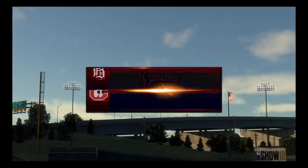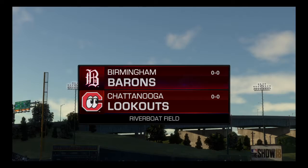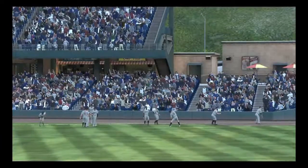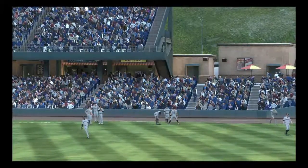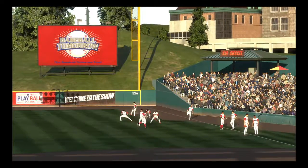We are under the lights this evening as we get you set for another edition of baseball on MLB Network. Opening night here in this brand new season between the Birmingham Barons and the Chattanooga Lookouts. Major League Baseball on MLB Network coming up right after this.